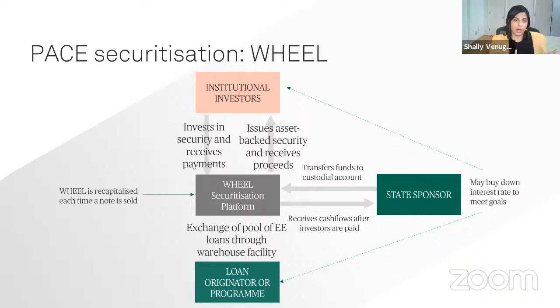Now, this arrangement of WHEEL securitization is relatively new in the market. And as I'm sure many of you are thinking, the whole concept of securitization in housing markets makes us all think about the financial crisis and the housing crisis of 2008. And I think the key thing to keep in mind with implementing these kinds of programs is that they have to be accompanied by the right regulatory environment and financial stability measures to ensure that we can keep the net zero transition sustainable as well.